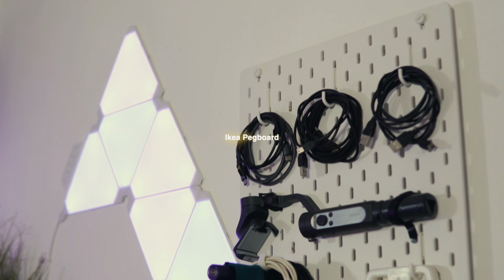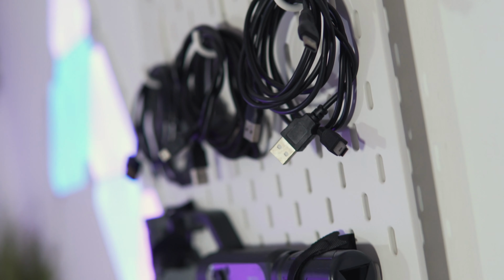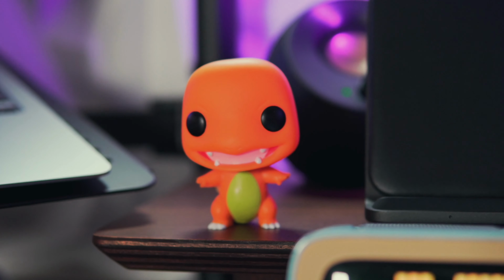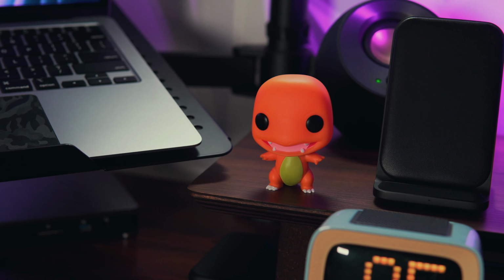And I also have this pegboard from IKEA, and here is where I keep all my cables and camera equipment when I'm not using them, and my tech backpack as well. And this is my best friend, a part of my setup, and his name is Charmander. I just love having this little fella here to keep me company when I'm all alone.